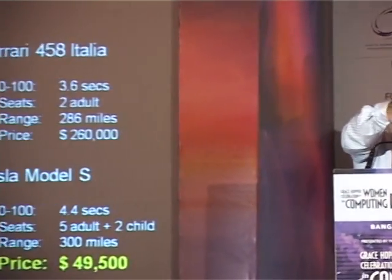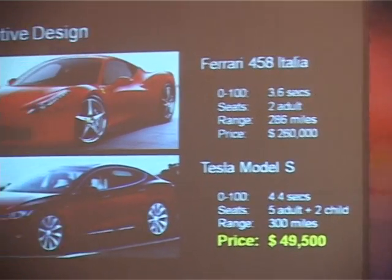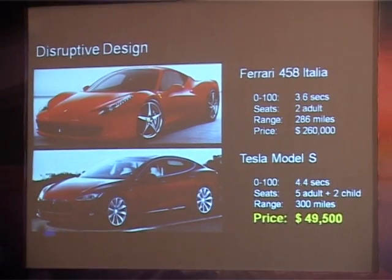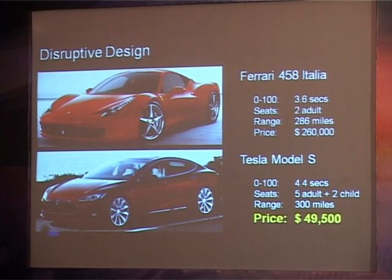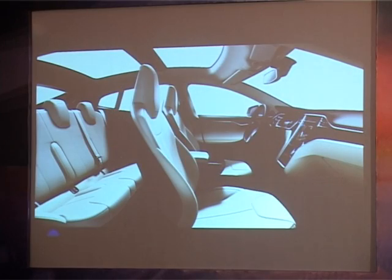And look at the performance benchmarks against the Ferrari. You would not be able to tell that 0.4 second difference getting to 100 miles an hour. You'd be terrified in both, okay? If you were going that fast, right? And the mileage difference is not much different. But guess what? Take a look at the luxury inside the Tesla. The Ferrari, I tell you, while it looks cool, it's completely uncomfortable.